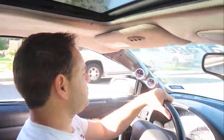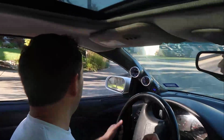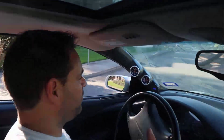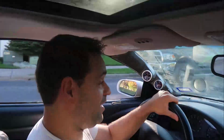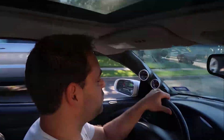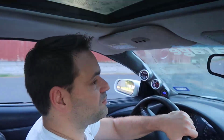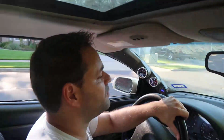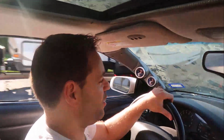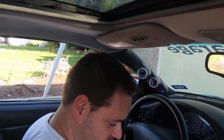So the check engine light is on. I know why. But I was able to idle and do all these pulls. And I hope this smell is not from my car. No, it smells like barbecue unless I forgot a steak in there. And we made it safe and sound.